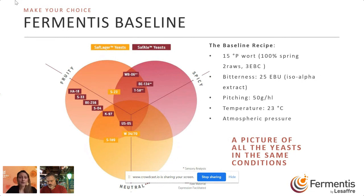So if you're looking, for any type of beer that you're doing, for a more neutral ale strain, you're going to see that US-05, K-97, S-04 are good choices. And if you're looking for some strong fruity profile, B256 and S-33 are good options. And if you're looking specifically for a POF positive strain, B134 is a good balance between fruity and spicy, and it really fits well the saison style.